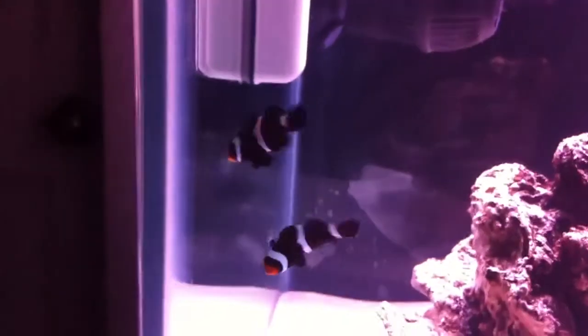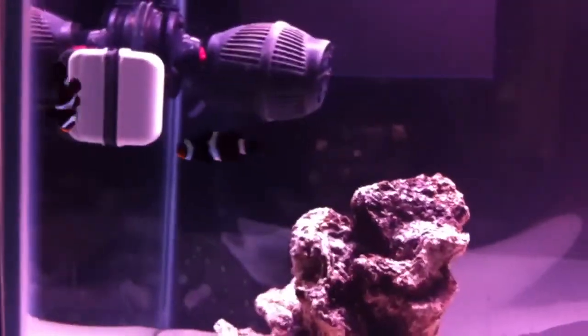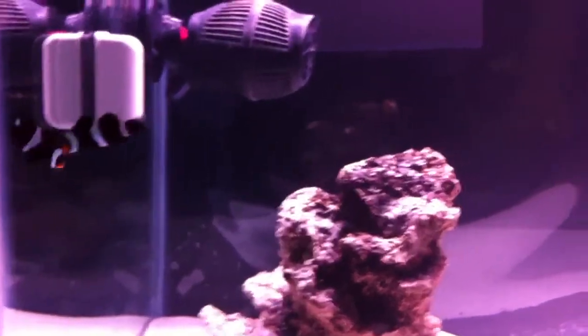Alright guys, so I just got back from the fish store. I picked up these two fish, which are the first fish for this tank. I told you guys exactly a week ago that I would be adding a school of 3 blue-green chromis. Well, I went to the fish store and they didn't have the chromis, which is odd because they're such a common fish.